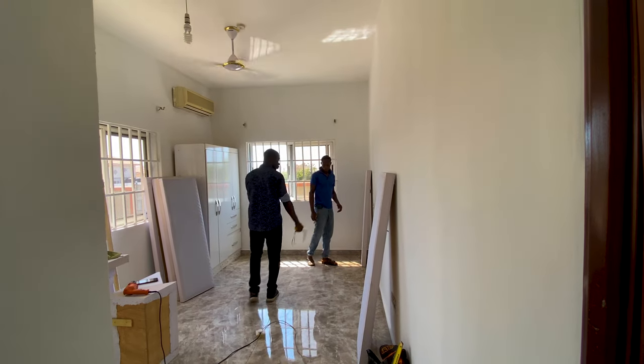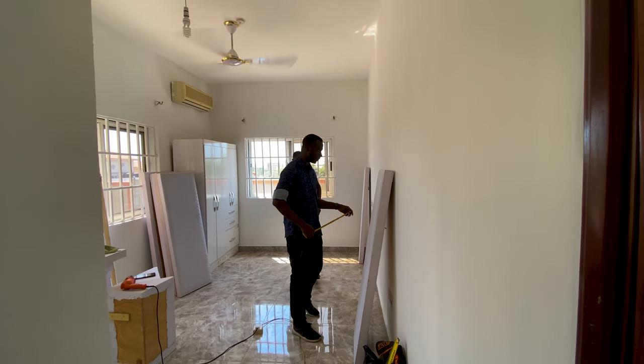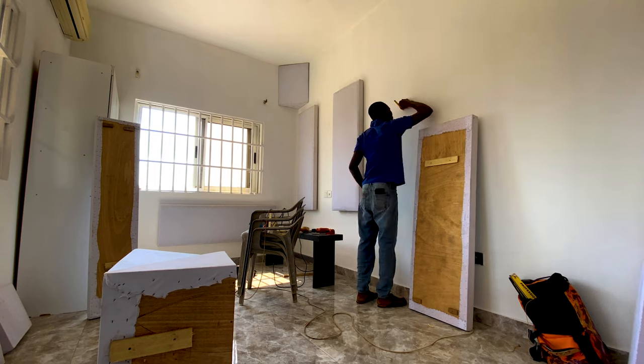So the acoustic panels were installed on the Thursday before our main move-in day on Saturday. In this new house, which is a three-bedroom, I get to have a dedicated space to work from.